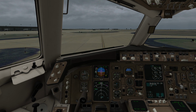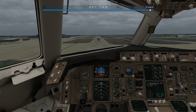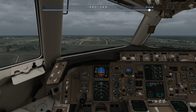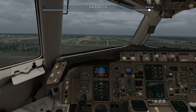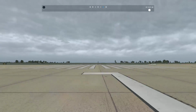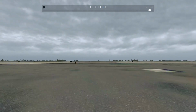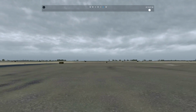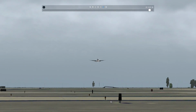Well, let's go ahead and come to a stop here. And we'll go into replay mode. Let's watch that landing together, shall we? A bit more than that. There we go, right there. Looks good. And we'll do a nice view from the ground over here. This is cool. In the grass. In the grass will work fine.